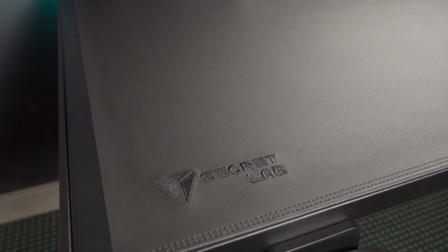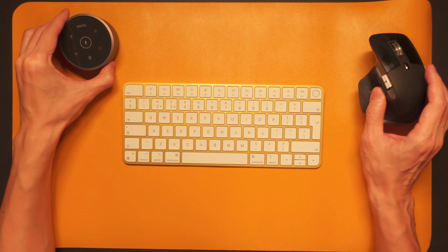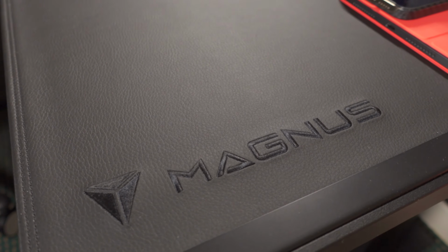Finally, the full-sized magnetic desk mat is another one of those accessories that on paper seems like it's expensive, but it's absolutely worth the money if you're going to invest in a large desk mat anyway. Of course, you can just go for a smaller one that's much less expensive, but I do feel that a perfectly sized premium desk mat elevates the overall experience and aesthetic of this piece of furniture.